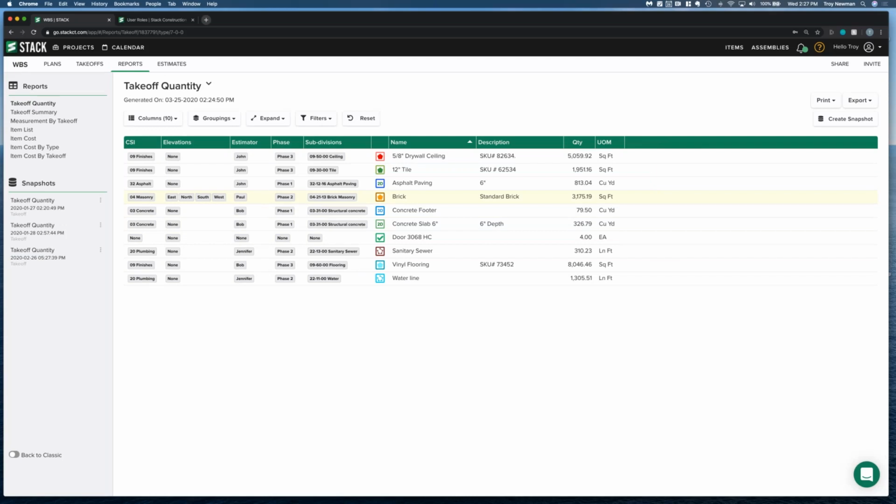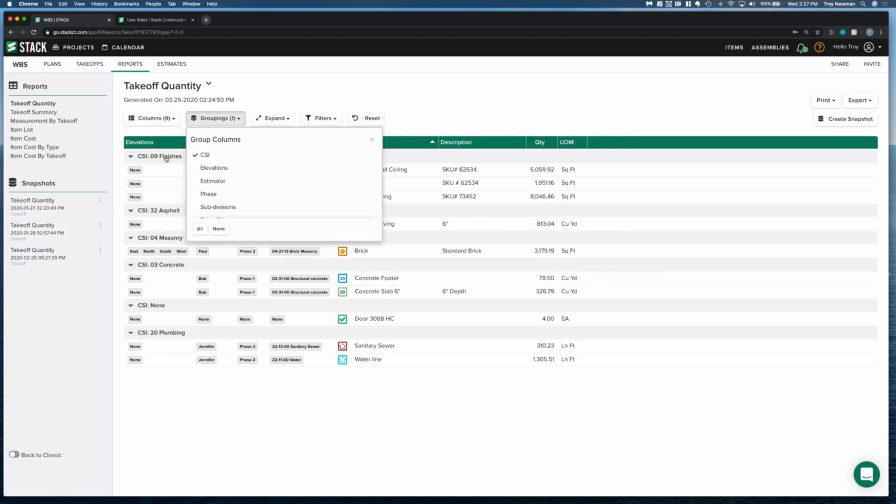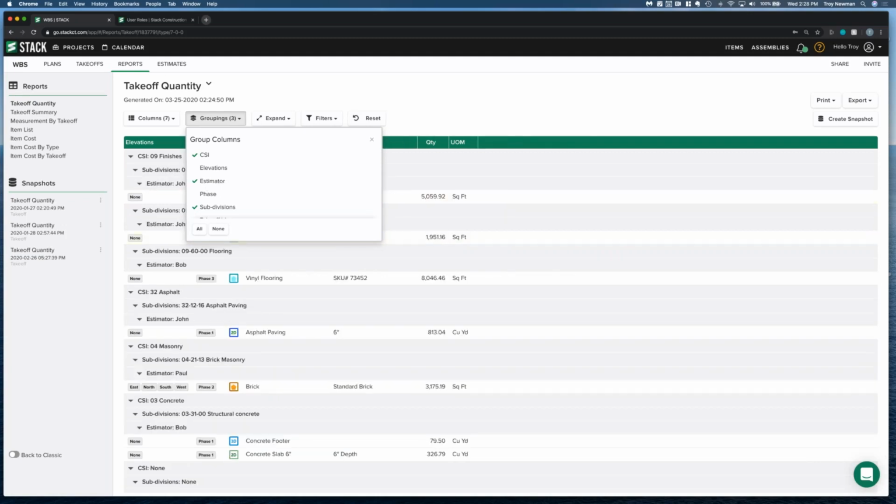Also, if you're using labels, you can group by any of your labels. So I can go up here and say I want to group by my CSI, and now I have my groupings. If I want to group by my subdivisions, I can. And you can group by as many things as you want to. It gets a little difficult to read once you get deeper like this, but the software is powerful enough to let you do that.